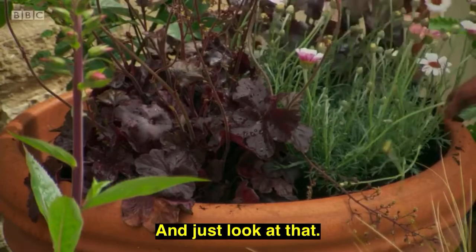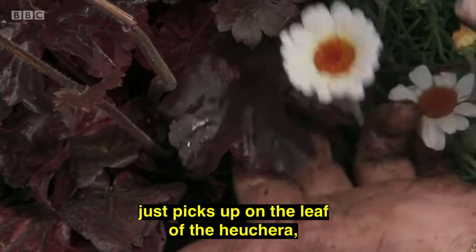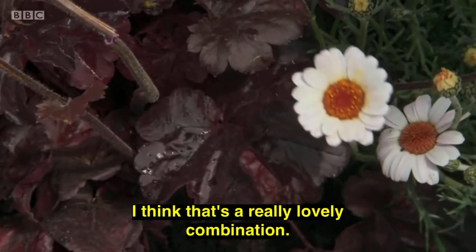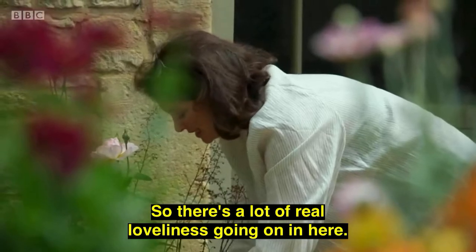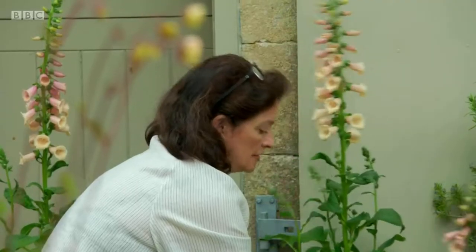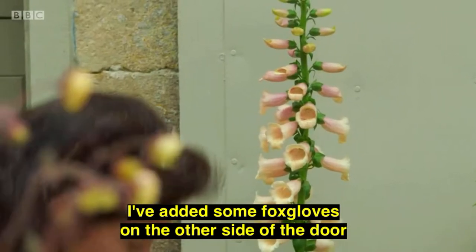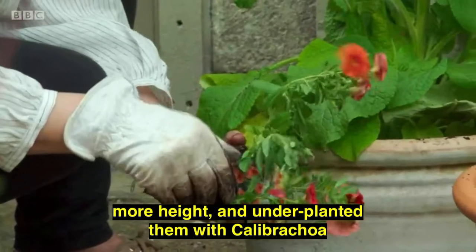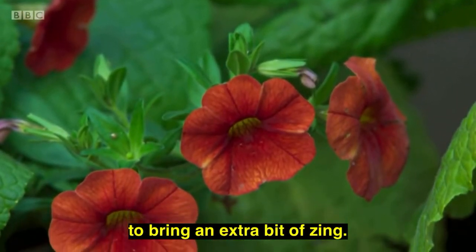And just look at that. You see, I love the way that these little daisies, the centre of them just picks up on the leaf of the heuchera. I think that's a really lovely combination. So there's a lot of real loveliness going on in here. I've added some foxgloves on the other side of the door to bring balance to the rose, just so that we've got some more height, and underplanted them with Calibrachoa to bring an extra bit of zing.